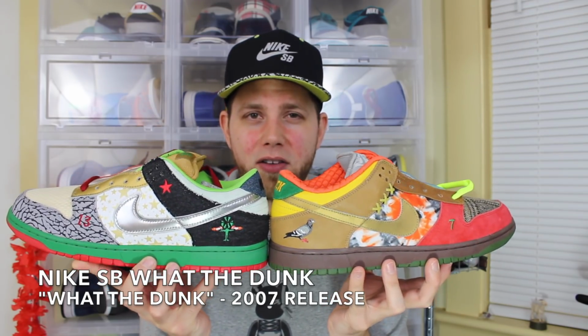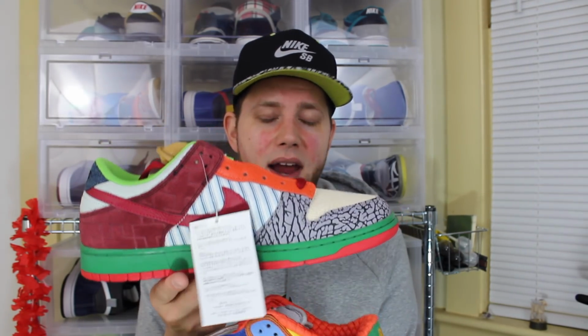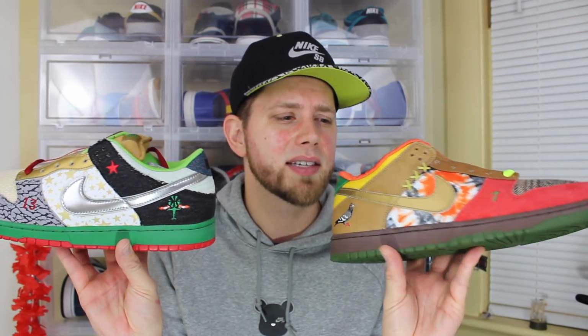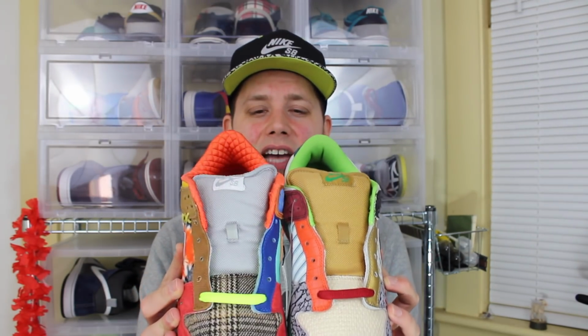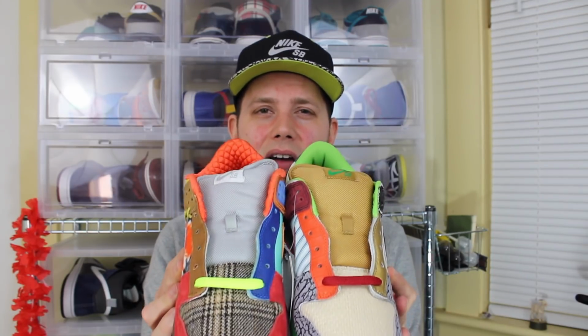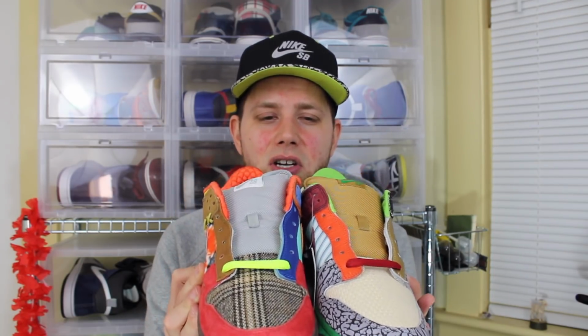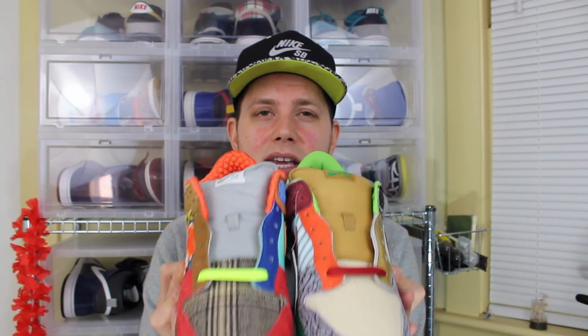I'm terrified to wear these. There's so much history in this shoe, and the fact that I have it in my collection, I'm grateful, like crazy. The story about these is it's a 2007 shoe, but it takes pieces of a lot of dunks that came out before them. There's a reason I saved these for last, because you always save the best for last. This is a Nike SB What the Dunk from 2007 in dead stock condition. The most valuable, without a doubt, single pair of shoes in my collection.